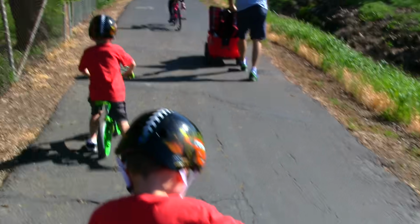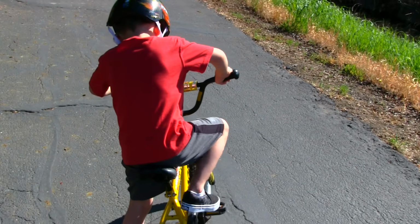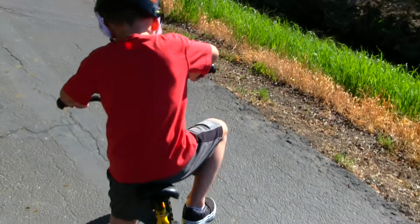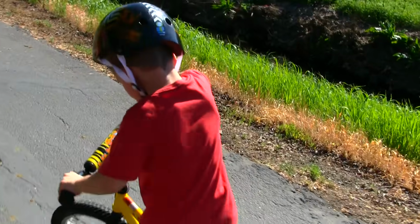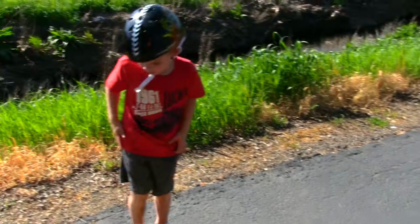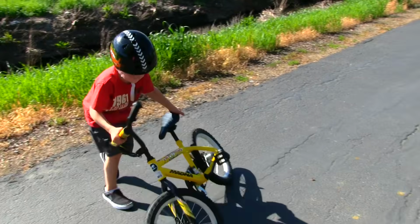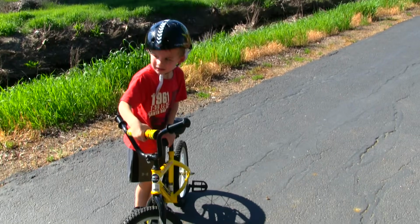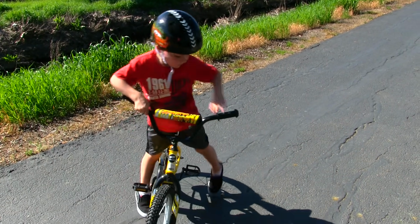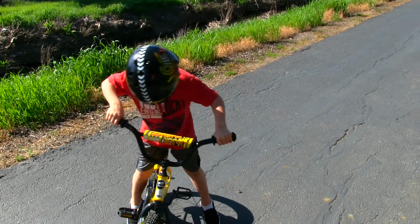Zach's working the balance bike, so he'll be riding like Chris pretty soon. Do you know what? Mine is a little bit taller. Yeah. That one doesn't have one up, Dolphin. Yeah. Oops. This one's a little bit bigger. Yeah. Yours has pedals. Be careful. And even mine is yellow. Yeah. Yellow's a good color, isn't it?